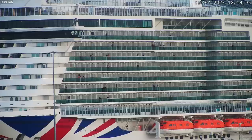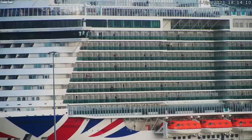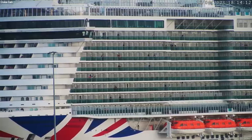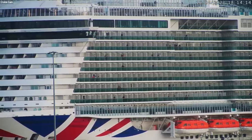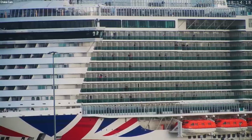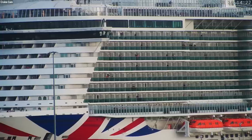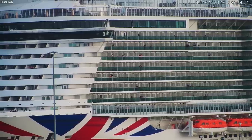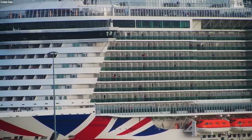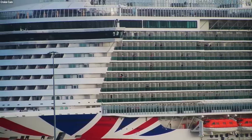Compared to lockdown and post-COVID times, when boarding on these large ships was encumbered by the testing for coronavirus, I think now they've got rid of all that. The boarding is very quick and they're very slick. There don't seem to be any hold-ups at all.